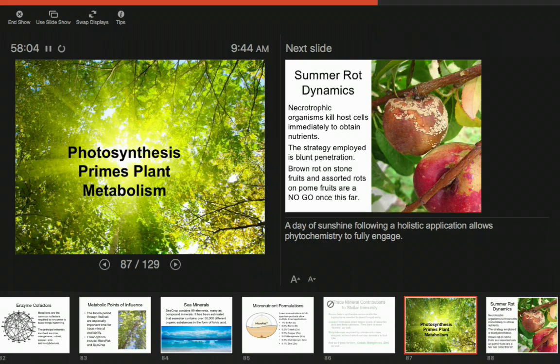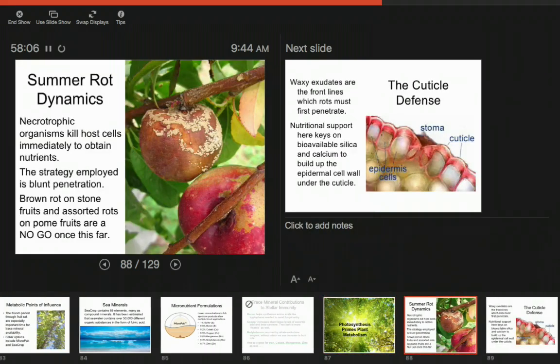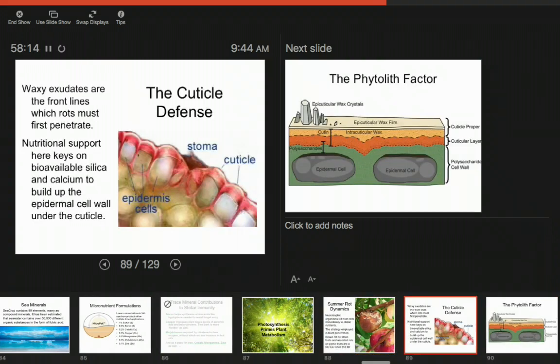So in the fruiting world, we deal with various rots, particularly on stone fruits. You may not be growing fruit, but you've seen rots on strawberries, on potatoes, on tomatoes. You're aware of rots. It comes down to really that waxy cuticle on the surface of the plant.